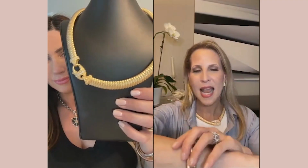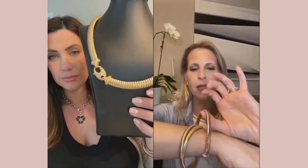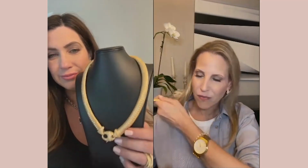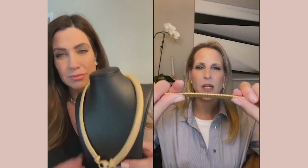So this Tubogas, yes, this definitely gives ladies who lunch vibes. This is the same technology that's used for the Tubogas bracelet, except they're able to do it in different shapes. So this is kind of like the shape of a D, where you have the flat back and then it bombes. When you look at the necklace, the shape is flatter. It still has a slight dome, but not quite as much as the bracelet.